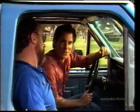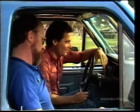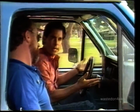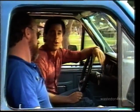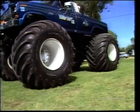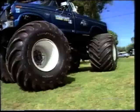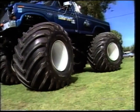The view from behind the wheel of Bigfoot is unbelievable, is the only way to describe it. At first glance, the controls look pretty much like a regular truck, but there is one important difference. Bigfoot steers with all four wheels. And the steering is all done hydraulically. A mechanical linkage could never hold up to the incredible strains produced by the huge tires.